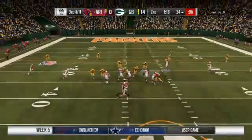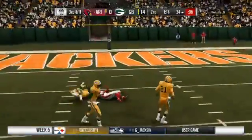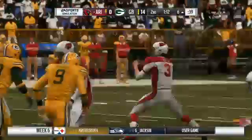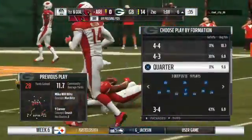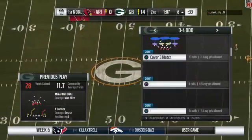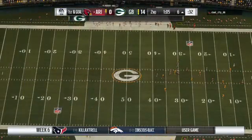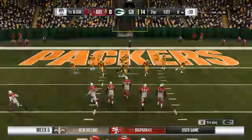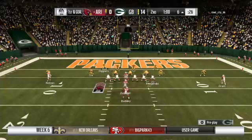From the gun, it's Rosen. This will be caught inside the 10. And down he goes, taking it inside the 10, just shy of the 5 at the 6. They're able to convert on third down, and that sets up a 1st and goal. The Cardinals into the red zone for the first time. They've got a 1st and goal to go at the 7.